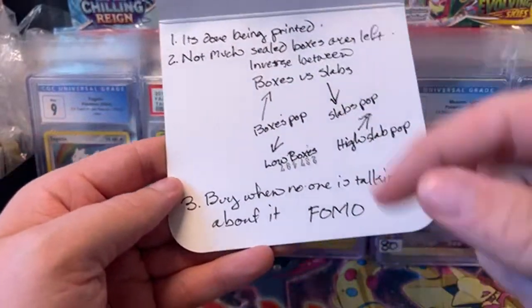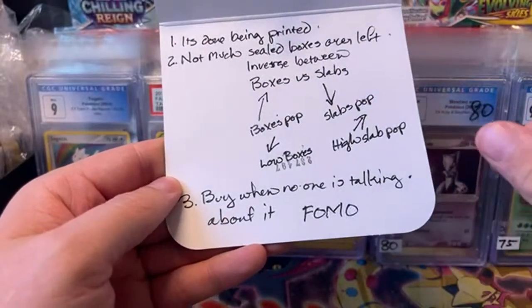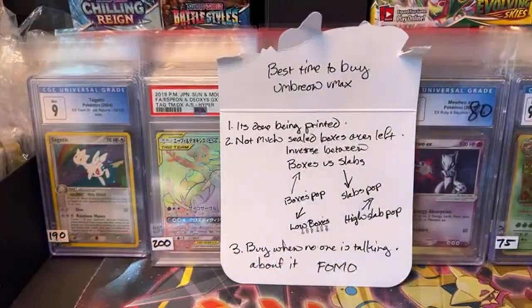So if you don't follow these 3 rules, you're going to get killed buying a slab at the wrong price. You're buying it at the wrong price, guys. So there you go. Mr. I'm not stupid. Best time to buy Umbreon VMAX. In other words, you've got to be patient. Patience will pay off for you one day.